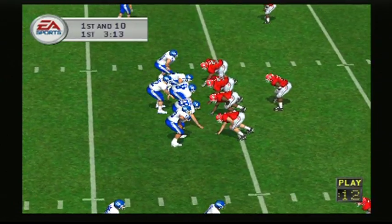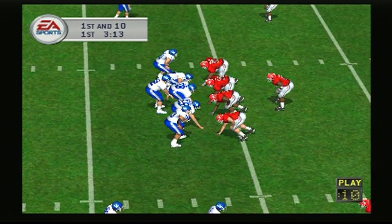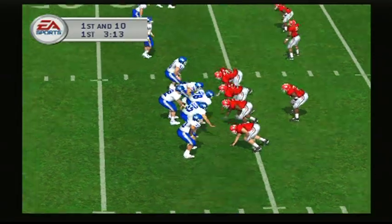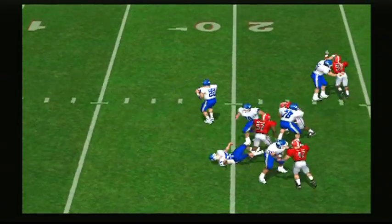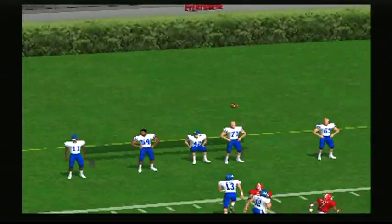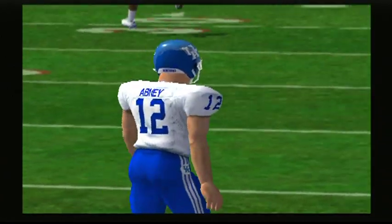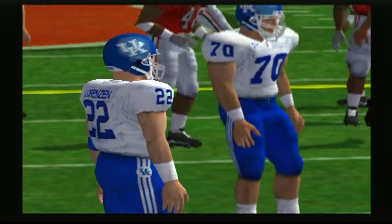The Bulldogs bring in their dime package. Lorenzen back to pass. Looking. Rolling out to the left side. And that one's fallen incomplete. He just led his wide out a little too much that time.